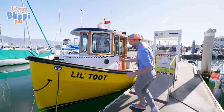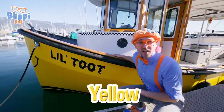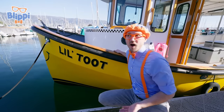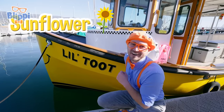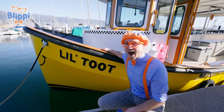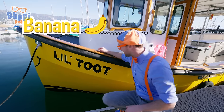Whoa, cool. Look at this boat. Wow, it's the color yellow. Whoa, can you think of anything that's the color yellow? Oh yeah, like the sun. Or a sunflower. Cool. Hey, what about any fruit that's the color yellow? Yeah, a banana. Good job.